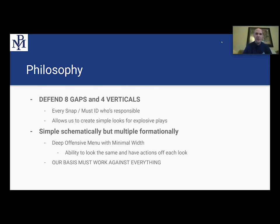Our philosophy behind the scenes of this is we want defenses to defend eight gaps, and they can't bluff it. They can't fake it. They've got to show up and have people present in those gaps, and be very fundamentally sound. On top of that, we have the vertical threat of four verts. Obviously, when you run tight ends, you're not running wide outs down the field, but there are also guys coming from different directions to defend those four verts. We'll break that all down as we go through this presentation.